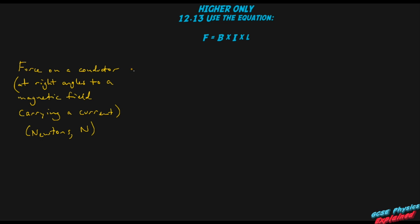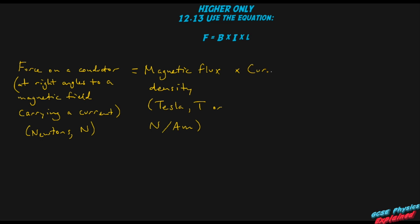so the magnetic force, equals the magnetic flux density, measured in teslas or newtons per ampere metre, multiplied by the current in amps, multiplied by the length of the conductor that's carrying the current, in metres.